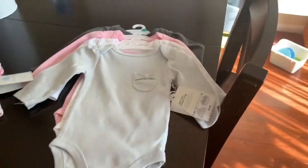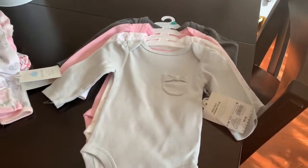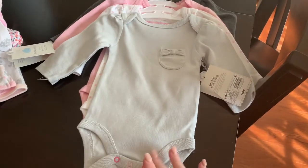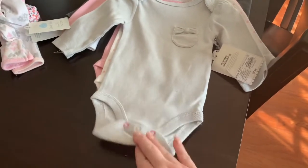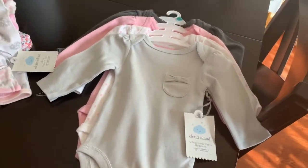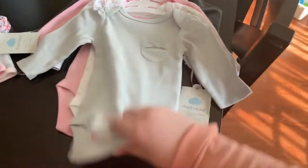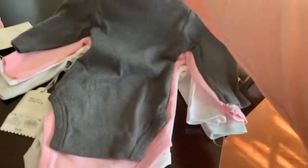Okay, so as you guys know, I needed more 0 to 3, and I was gonna get a couple newborns, but not much, mostly 0 to 3, 3 to 6 months pieces like this, or sets, and also sleepers. So I think this is the Cloud Island brand. It has a 4-pack, and I think I paid $10 for it. So it has a gray, a polka dot, a pink, and then I think this one's dark gray.